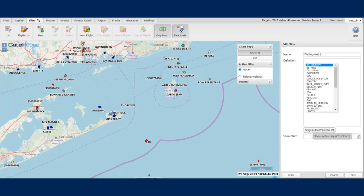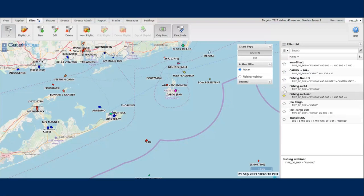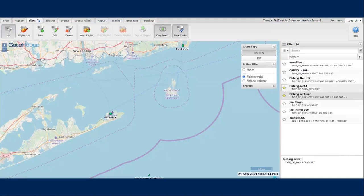And by clicking on the auto completion list, it shows you the fields that are valid to create filters on. So these are the majority of the fields within AIS. In this case, I'll select type of ship equals fishing. When I save that filter, we can then simply activate that.